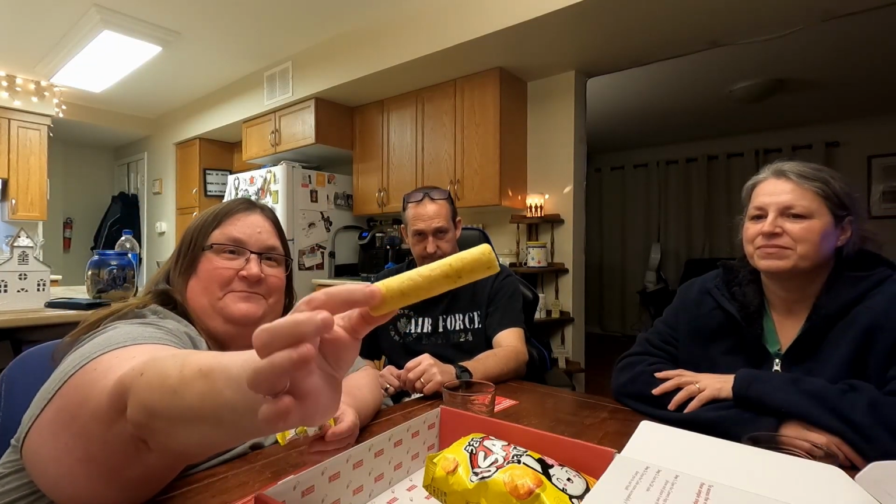I'll show you what it looks like. It looks like a matzo stick. Cooked. Can you guys try it first? It's sweet. Like sweet corn. I'm sorry. It's just like a corn puff. Oh, yeah. But sweet corn.